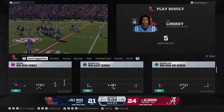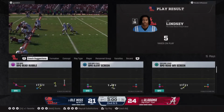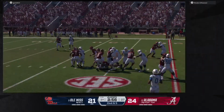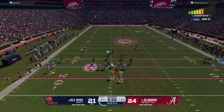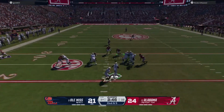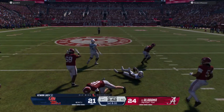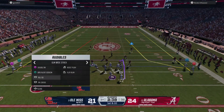Offenses, when they run these RPOs, they just want to be comfortable. The quarterback wants to make the read very easy, very clean. It's your job as a defense to create some confusion, speed up that process any way you can. 4 wide out set, 2 by 2 on 2nd and 5. Using his legs, it's Lacey. Plows through the defense. He's brought down, but it'll be enough for a first down.